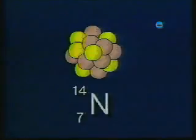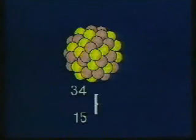The third form, gamma radiation, may occur by itself, but more often in the company of alpha or beta radiation. The isotope phosphorus-34, for example, is radioactive. When it undergoes radioactive decay, it releases a beta particle, as well as a photon of gamma radiation, leaving behind a new nucleus, which is an isotope of sulfur.